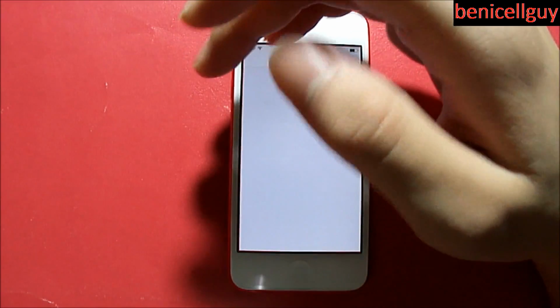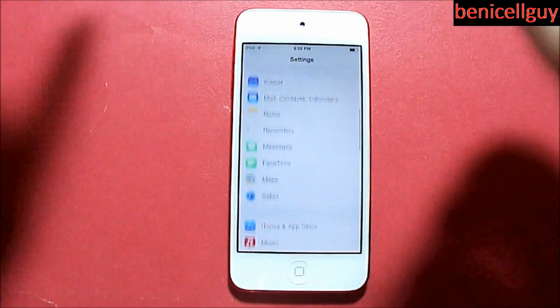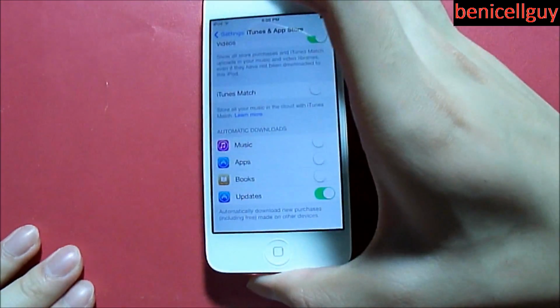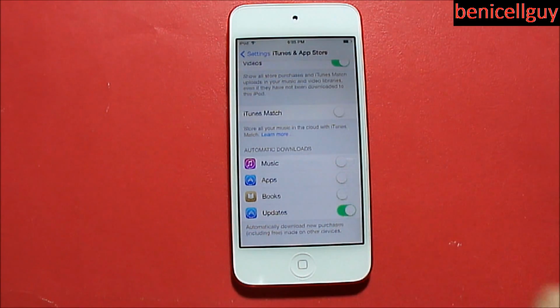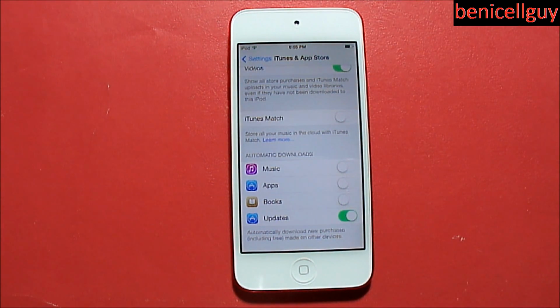You actually have to enable this. So what you do is scroll all the way down to iTunes and App Store, which is probably going to show my account information. Let me check. Yeah, it did. So you scroll all the way down, and you see updates right here. All you have to do is slide it in order to enable it. Once you see it's green, that means auto updates is on, and it's going to automatically update your apps.